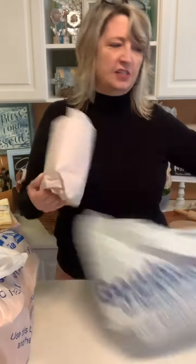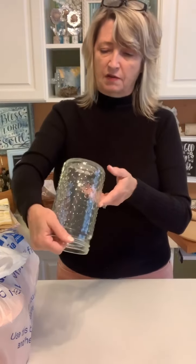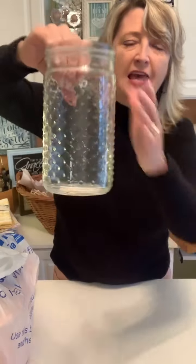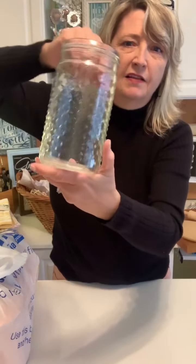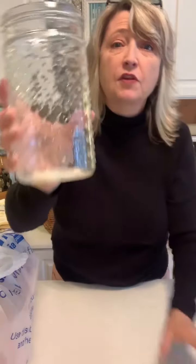And then this was just an impulse kind of buy. I bought this for when I'm painting in here and I need a jar of water. But look, I don't know, I don't think it's valuable. But look, it's like a mason jar that has that hobnail texture on it. If you know anything about this, tell me in the comments. So that was $1.99 also. Okay.